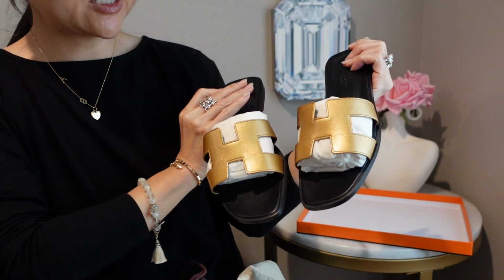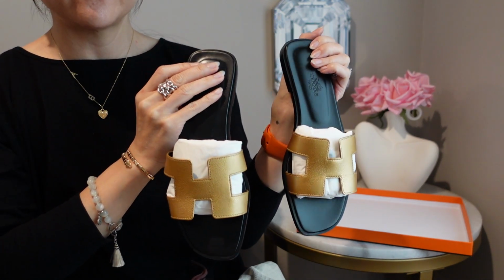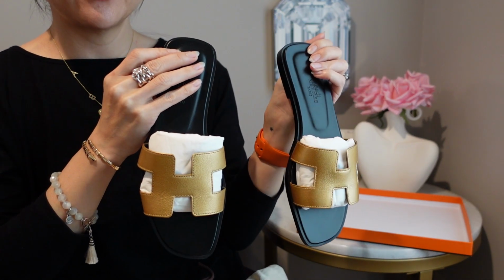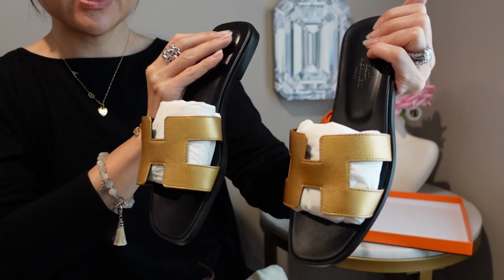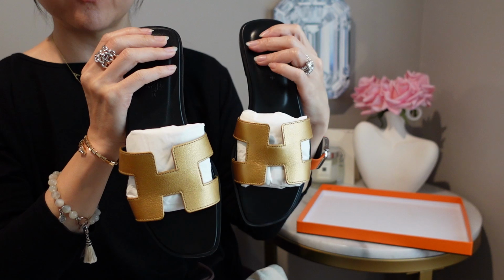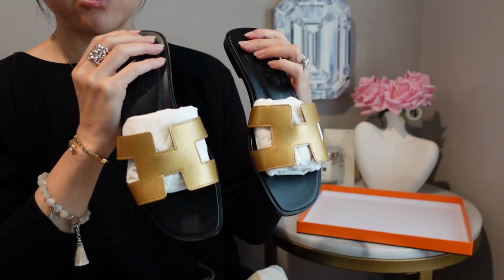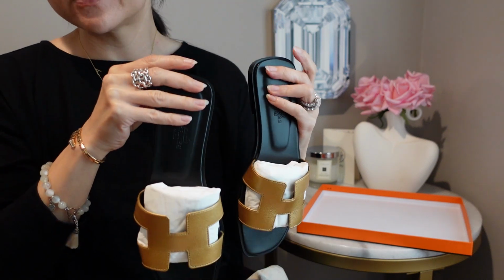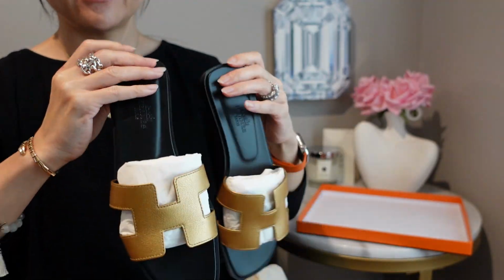And to me, it's just so cool to have metallic leather. This is very reminiscent of things I would wear back in the early 2000s. And I had been tracking these online. Sometimes you can see on the website that the Orans were in stock, and they were kind of in the back of my mind. So when I went into the store, I just happened to ask if they had them.